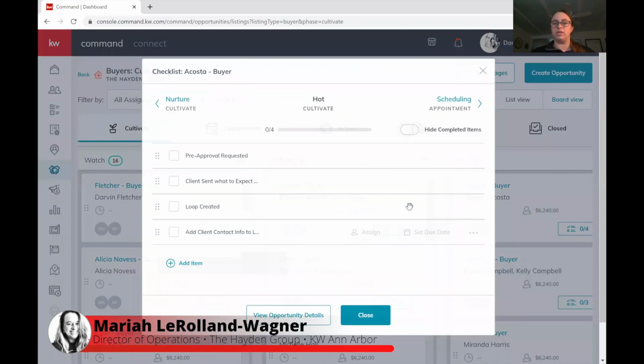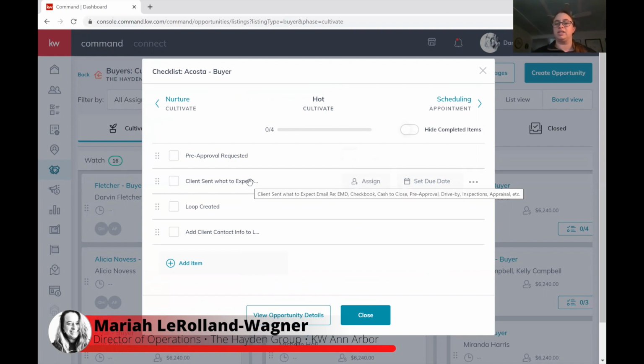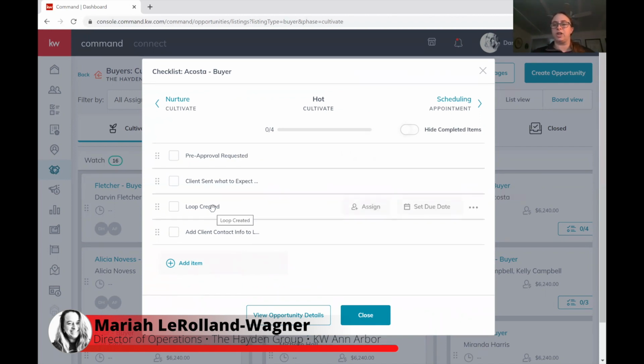And then here, when they're hot, that means they have their pre-approval. We're going to send them their expectations of what it means to work with the Hayden Group. And knowing that when we have an appointment or when we go to see properties, you need to have your EMD ready, you need to have a checkbook, you need to know what cash to close is, making sure we're setting up the idea that they're going to drive by a property before we actually go and see them, especially in this day of COVID, and what to expect with inspections and appraisals. We say loop created, we're creating DocuSign accounts, and then we're adding their contact information to that DocuSign room.